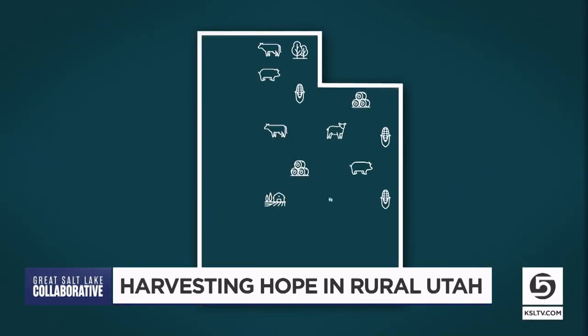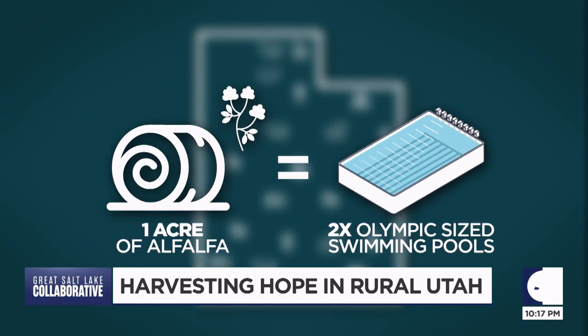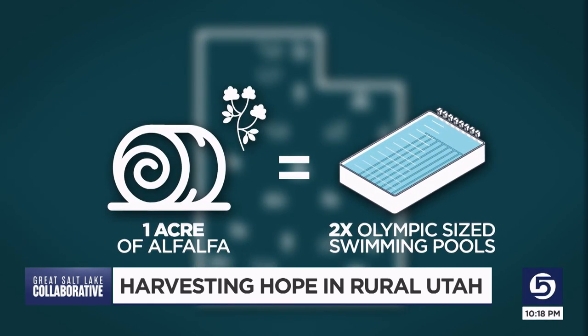Consider the nearly 18,000 Utah farms. What if just 1% of those operations installed some kind of vertical farming with a year-long harvest window? Compare that to the 2 Olympic-sized swimming pools worth of water traditionally needed for each season for every acre of alfalfa. Best case scenario with HydroGreen, a 93% drop in water use.